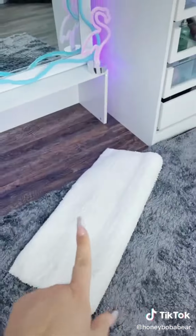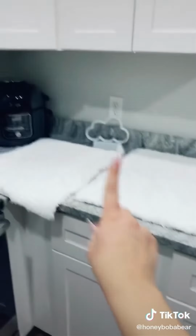Couldn't find cloud-shaped bath mats, so I'm gonna make my own. I can do this. I just cut it in half. Now I had to make those two look like that. Oof, ta-da. Now I'm gonna wash them and see what happens. How does that work? I thought it was gonna fall apart in the washer, but it didn't. Oh, normal house, and then bam, portal.